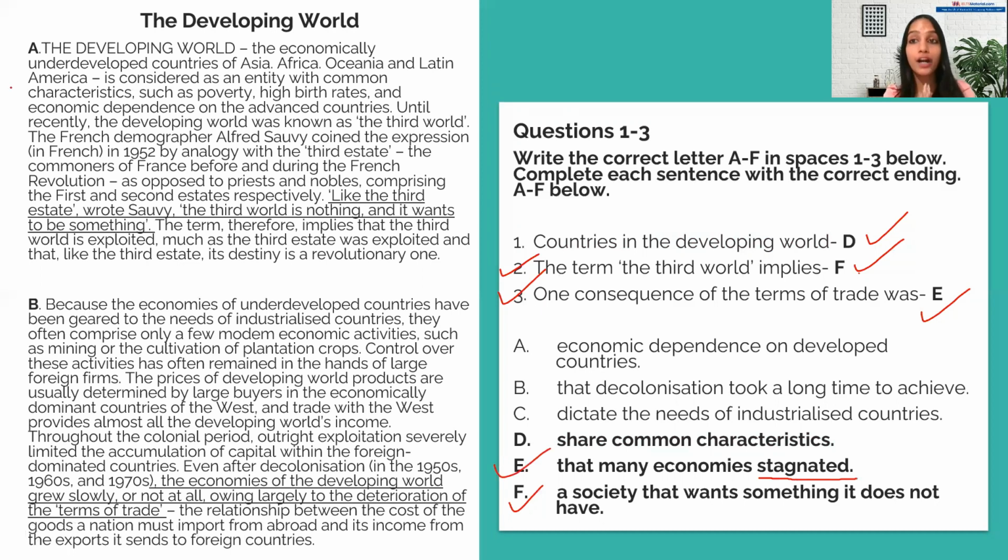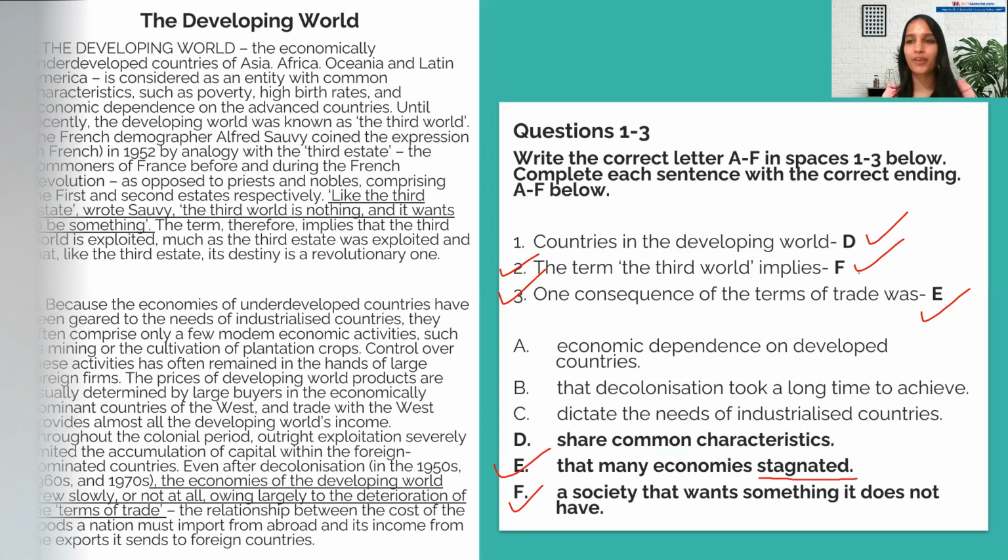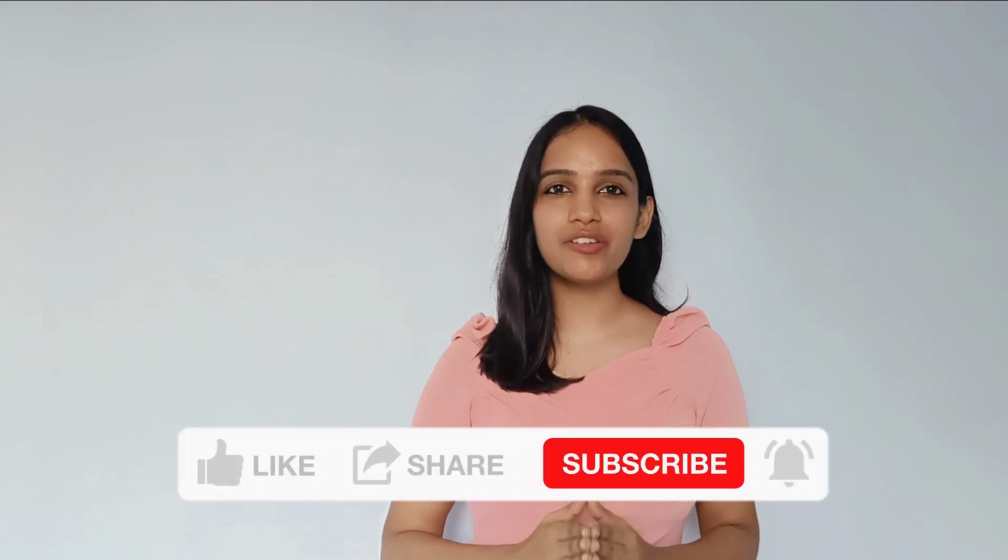So I hope you have understood the strategies, the tips to solve these questions. And I'm sure you have all done a great job. Make sure that you practice more and more so that you can achieve mastery over this question type. Was it that tricky? No, right? All you needed was the right strategy to solve this question.